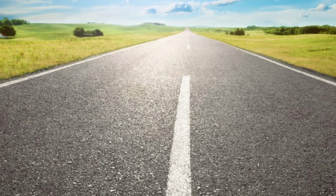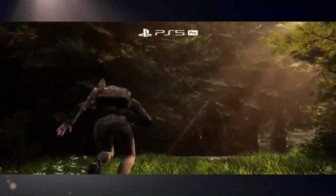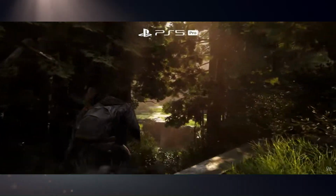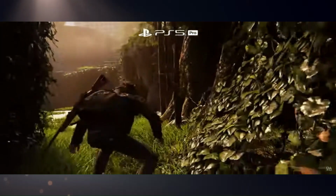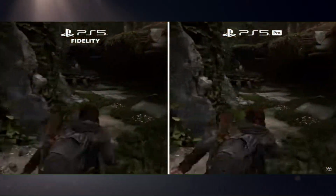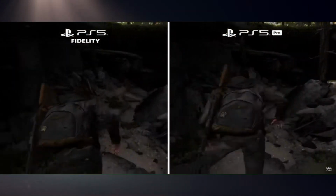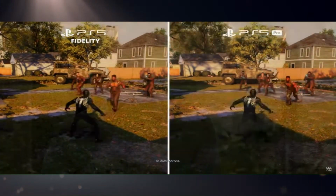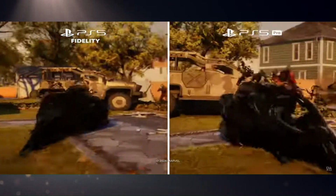On this road, as I mentioned before, there are potholes. The PSSR's job is to fill the potholes with pixels. Depending on how deep those potholes are, which is your resolution, will determine the workload that the PSSR will need to do to fill the gaps so that it's one cohesive image. Now, how did those potholes get there? That is from checkerboard rendering, I'm afraid.